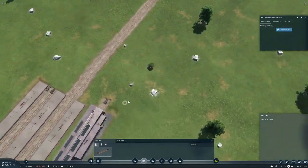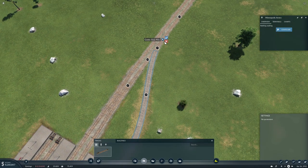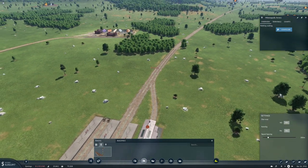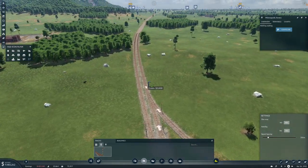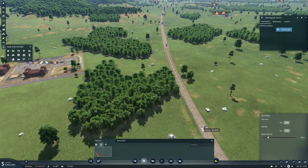Tracks. Let's make a crossover here. And then this can come in there. And we want a signal. Here. Alright. I had auto signals on. Let's see if we got signals. We did not. So, one way, yes. Auto signal, yes. Signal spacing, 350 meters. Yeah, we got the signals.